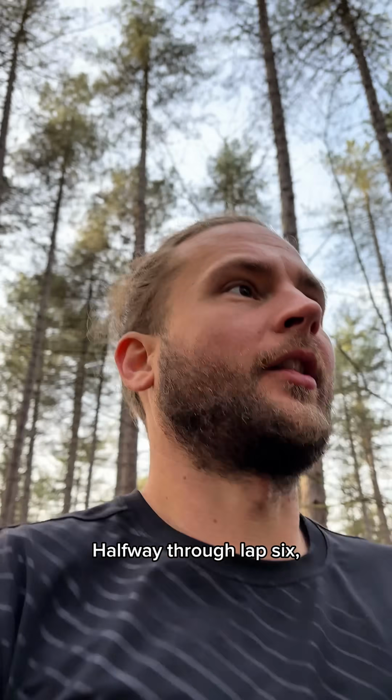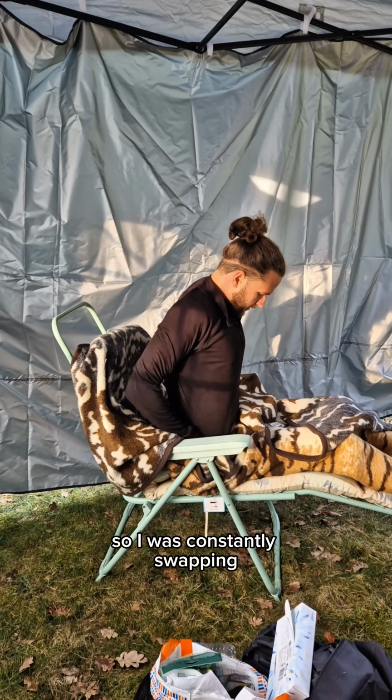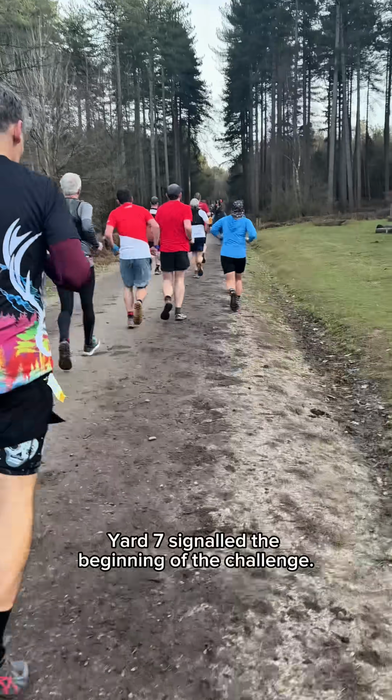Halfway through lap 6, feeling good, legs are feeling good. As the day went on, it got harder and harder to regulate my body temperature, so I was constantly swapping between my t-shirt and a long sleeve. Yard 7 signalled the beginning of the challenge.